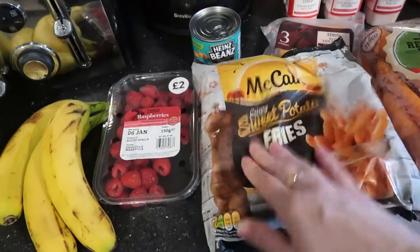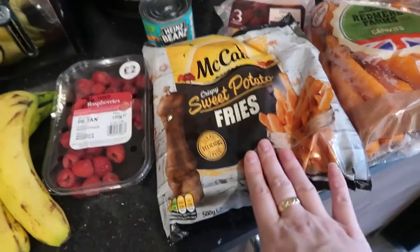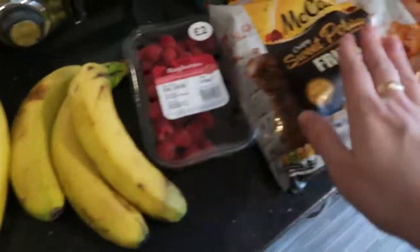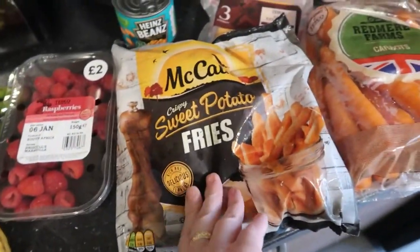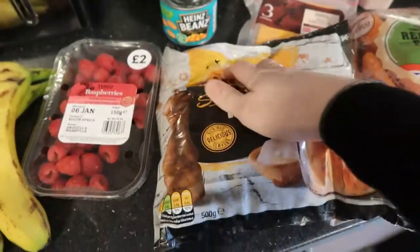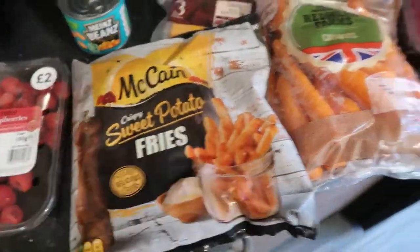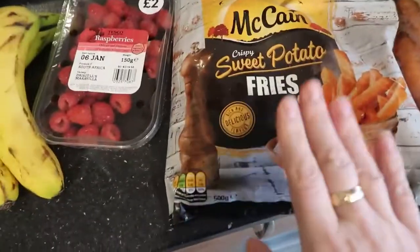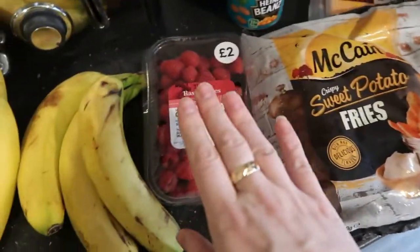I did get myself a little treat of these sweet potato fries because they looked really fine. So that was probably the one thing that was most expensive because they were £2, and I think even that was money off of that as well. For just that little bag, they're quite expensive, but I just saw them and really fancied them.